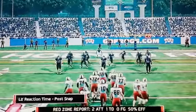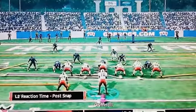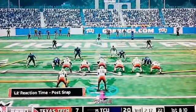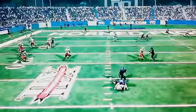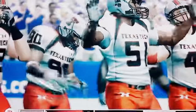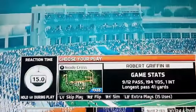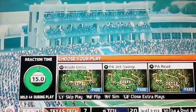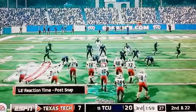From the 13-yard line, first down. And he's going to be sacked for a loss. Sometimes it's just a relentless pass rush that results in a sack. That's what happened there. So the sack makes this a second and long.